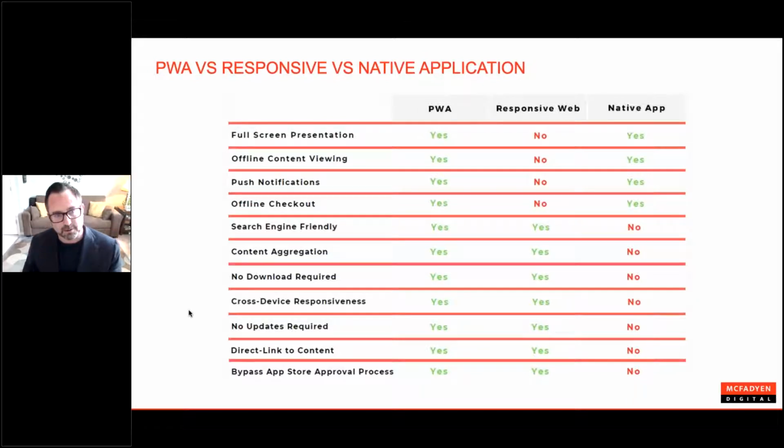Now, when we're talking about the importance of that speed and the importance of these features, when you look at a PWA versus a responsive website versus a native application, you can see in this chart here how that starts to break down and break in favor of the PWA. The full screen presentation, you can't do that with responsive, right? You can't do offline content viewing, push notifications, or offline checkout with responsive. Just like with a native app, you lose the search engine friendliness, unless you're replicating that content completely. You lose the content aggregation.